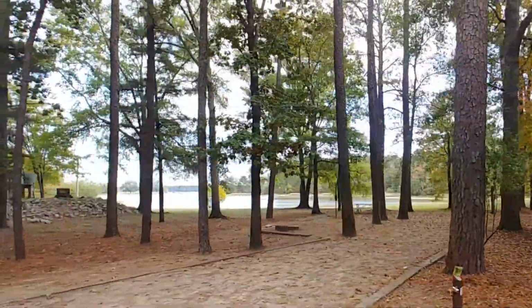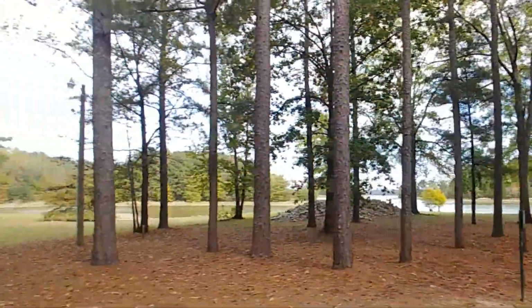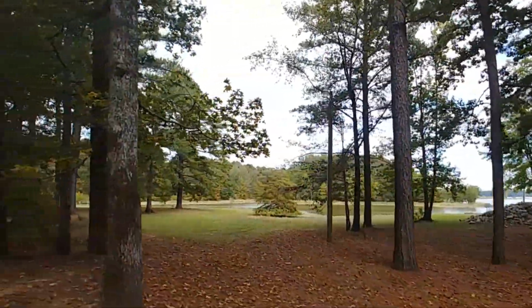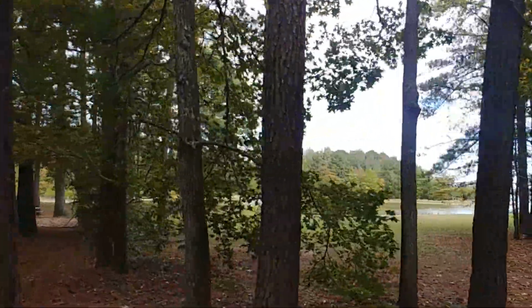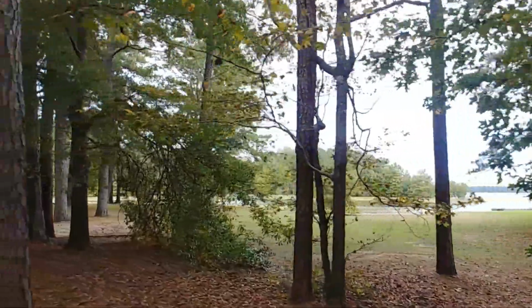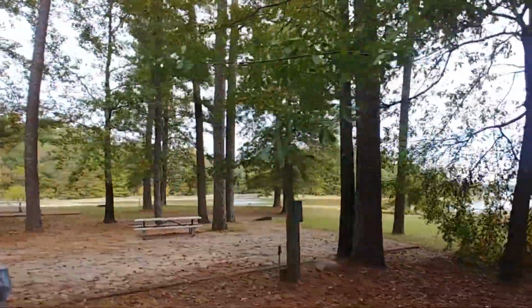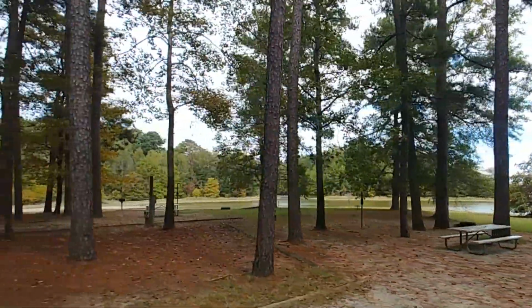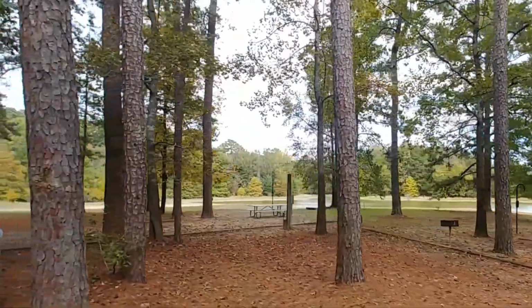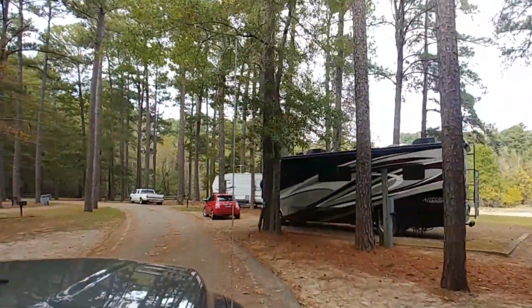Lots of room, spacious. Oh yeah, definitely. These here are a little close together. This is an older park here, so they're a little bit closer together. That's kind of neat. Tents are a little bit different. Pretty nice.